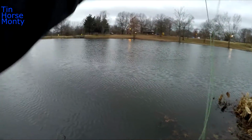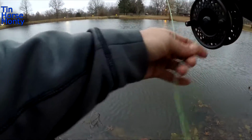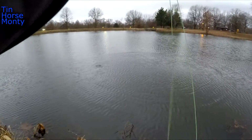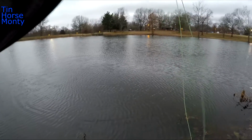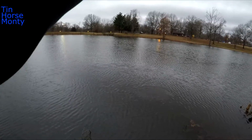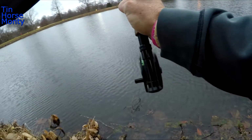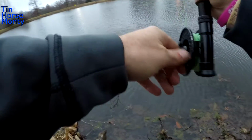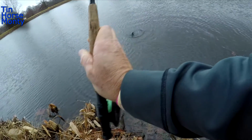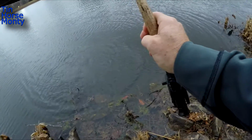Got him. They're wanting it a little bit faster. Yep, they're wanting it higher in the water column. Probably just stick with this now. They just want to reel on all your line. You get your line on the reel. It's a nice fish. Dark fish, really dark fish. It's a beautiful fish. Really dark.